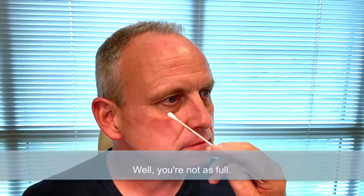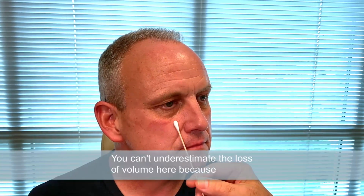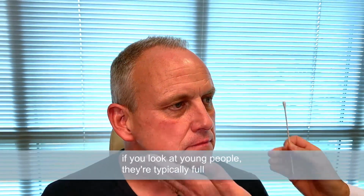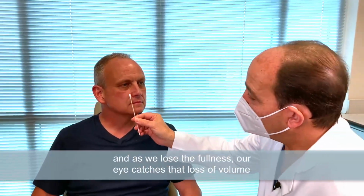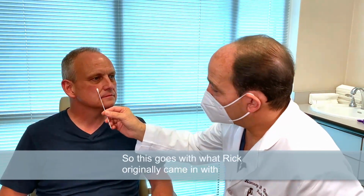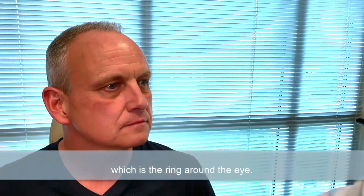Well, you're not as full, so you can't underestimate the loss of volume here. Because if you look at young people, they're typically full. And as we lose the fullness, our eye catches that loss of volume and registers older. So this goes with what Rick originally came in with, which is the ring around the eye.